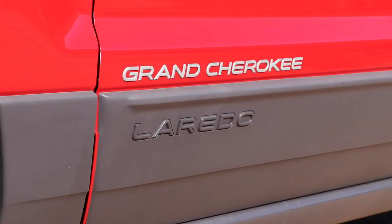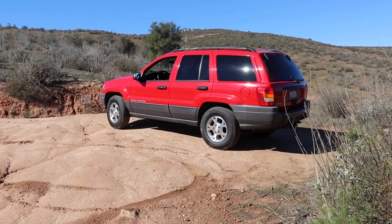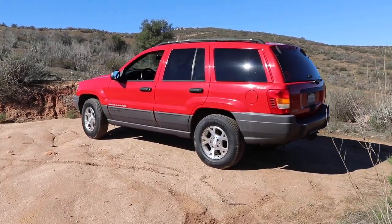Welcome to Trail Recon, I'm Brad, and today in the garage, I have a 1999 Jeep Grand Cherokee Laredo WJ that my oldest son, Devin, recently purchased off Craigslist for $2,000. That's right, I said $2,000 for this really nice Jeep.